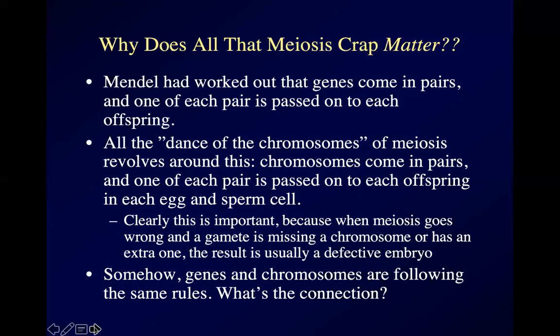Think of this part of the course as putting jigsaw puzzle pieces together. Mendel had put some big ones together when he worked out that genes come in pairs. And of course, each gene can exist in multiple alleles. But you have two of each of your genes, and one of each pair is passed on to each one of your offspring.